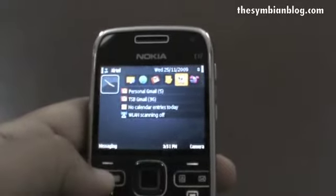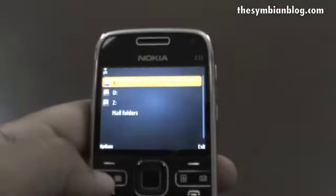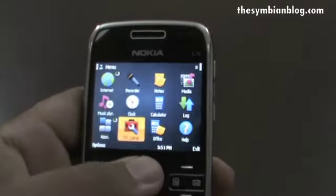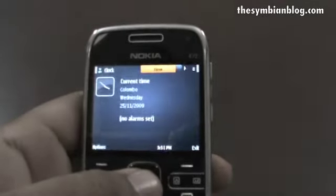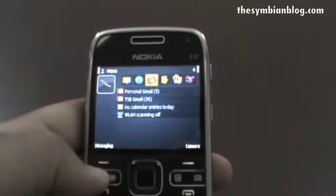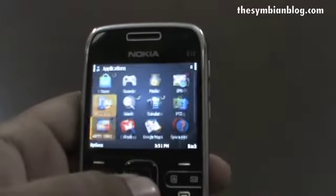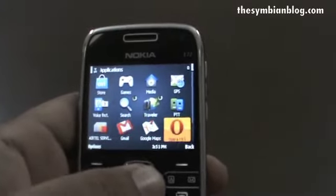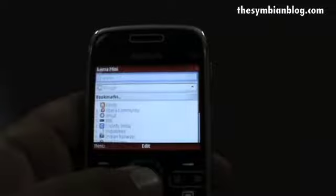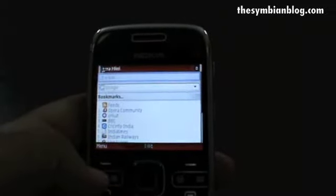And you'll notice each application opens with a transition of its own, and even minimizing or opening a new application is accompanied by some sort of transition, and I'm glad to say all of this is very quick. One of the things I'd really like to show you is how fast Opera Mini is loaded on the E72. See, that's how quick it is.